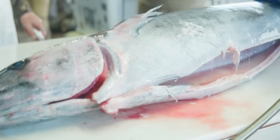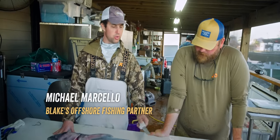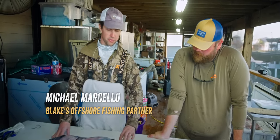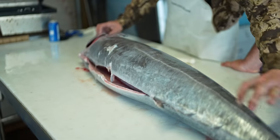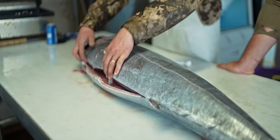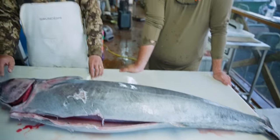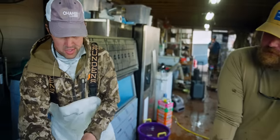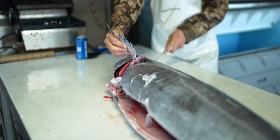All right, so we tried to clean this wahoo. We got it bled on the boat. We just gutted it. And basically a wahoo is a long, slender fish. It's gonna have a bloodline running right in the middle. This is a loin of flesh here. You obviously gonna have the stomach, and then it's gonna turn into another loin here. So I like to just come all the way to the top of the head, because that fillet runs all the way to right here.